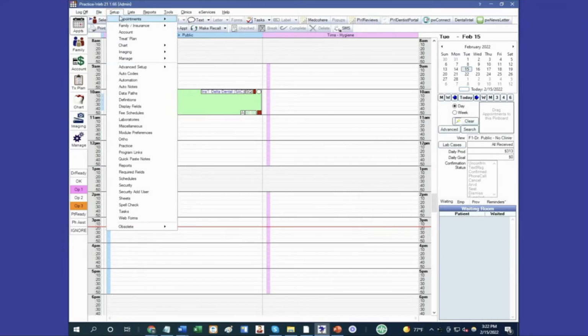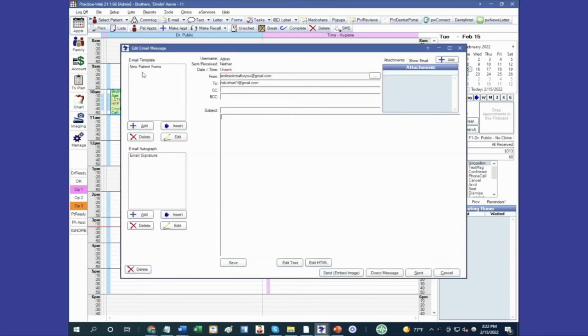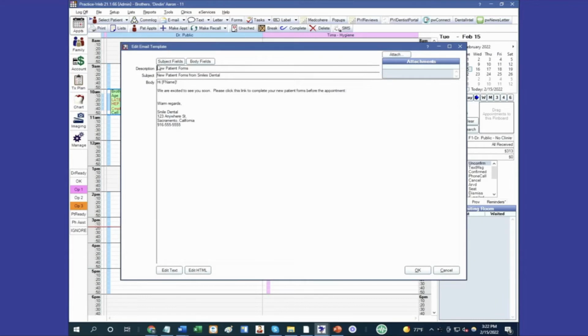There's a section where you can set up your emails. And actually, one quick way to do it is just click on any patient and then click on email and get to that screen. And then here is the email template section. You can add a new one. I've already created one just to make it a little quicker. But here you can see there's a new patient forms template.